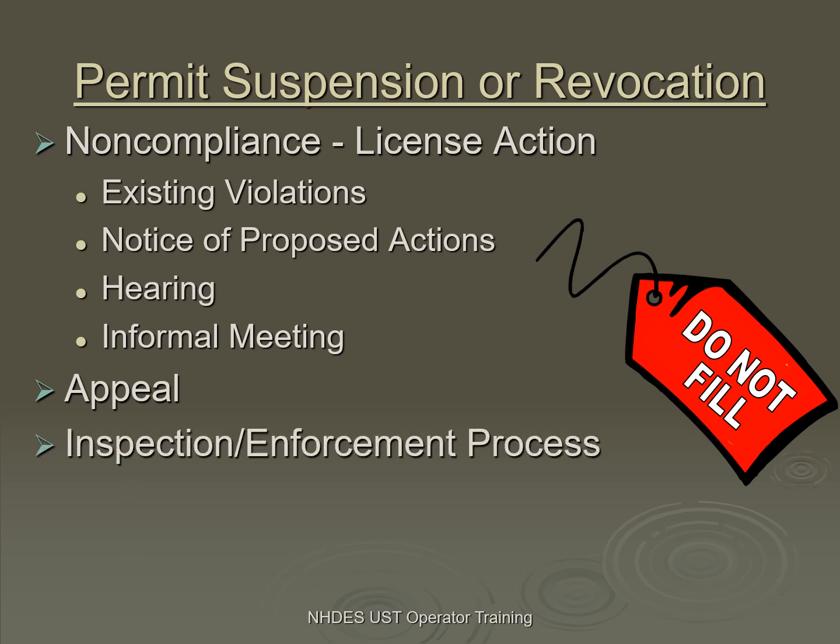Currently, we're inspecting all of our facilities a minimum of once every 3 years. After the inspection is completed, you'll get one of two letters. The first would be you're in compliance and we'll see you in 3 years. The second will be you're out of compliance and the list of the following deficiencies that need to be corrected within 45 days: 30 days to fix the deficiencies and another 15 to submit paperwork.